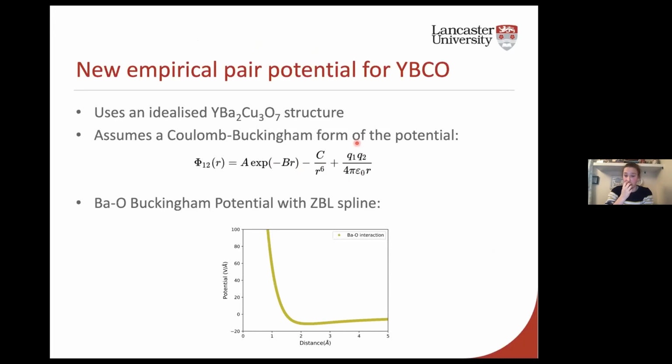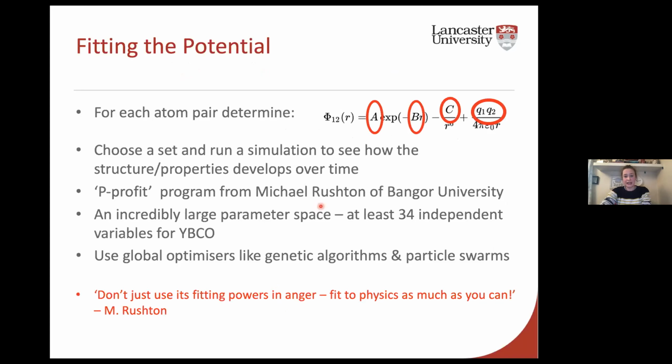And then we also need to consider the nuclear forces. If I've got two atoms and I push them together, we know actually then they're not going to meet. Unless we're actually fusing them, we don't want to fuse these atoms. They're not going to meet. So we need to introduce another term there, which is the ZBL spline, and that's acting as a hard wall to stop the atoms from meeting. Now for each atom pair, I can determine A, B, and C, and then the charges Q1 and Q2.